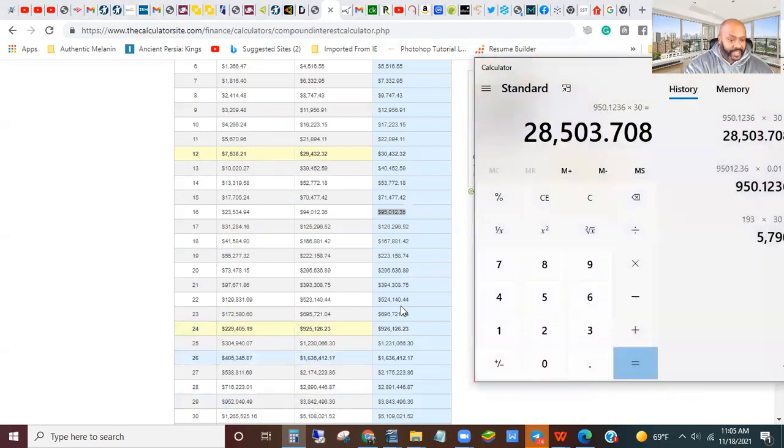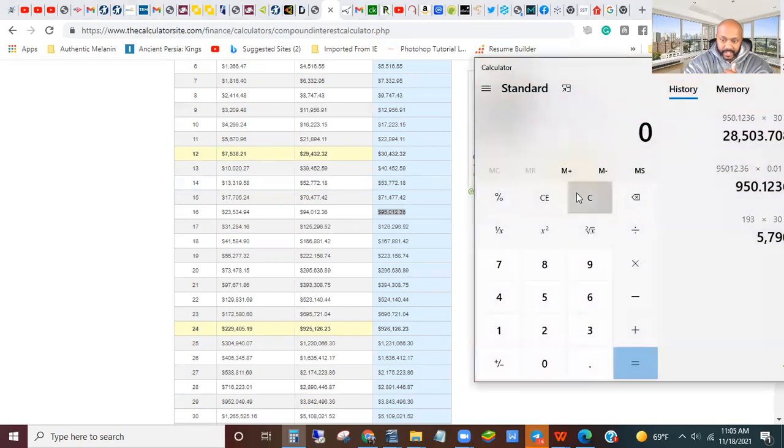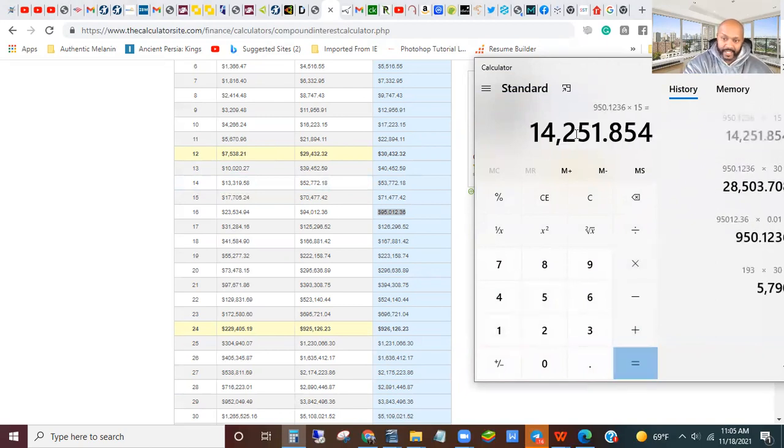But the compounding that happens in the middle is what I'm trying to figure out how to show in this calculator. Let's just go back. $950.23, so $950, that's the number. We'll copy it, cancel this out, so we're not adding it to anything. What happens is we're going to times it by 15.